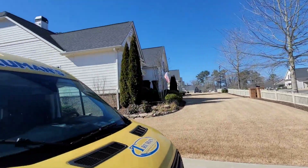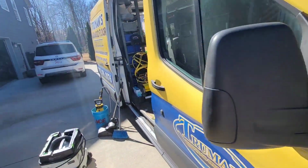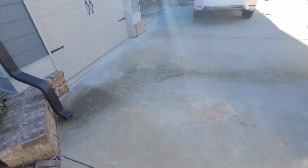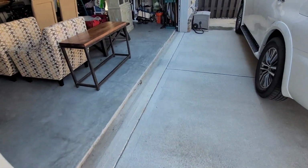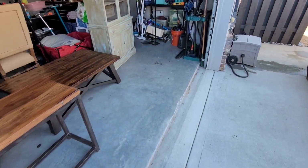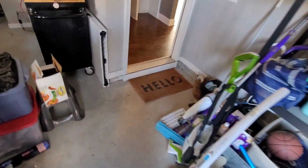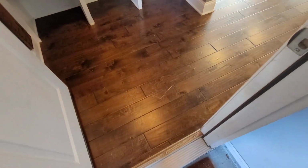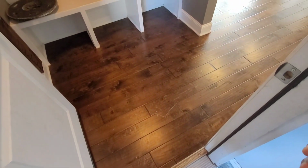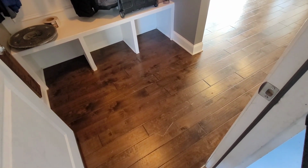We're out here in the Cumming, Georgia area on this nice beautiful day, and I'll show you guys what we're going to be doing. This is a client that found me, I think on Facebook. I came out here, gave them an estimate to get the floors back looking good, and the floors are not really that bad, but they want to do a maintenance. They said these scratches were created yesterday when they did the furniture moving.